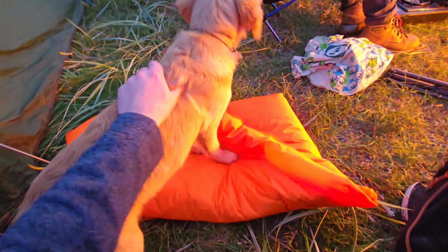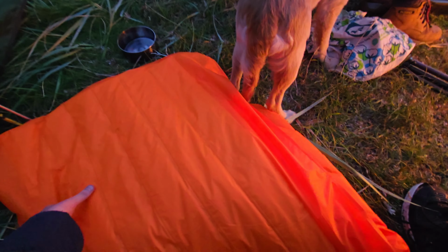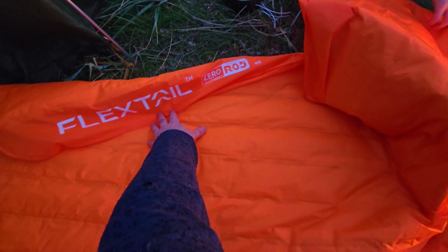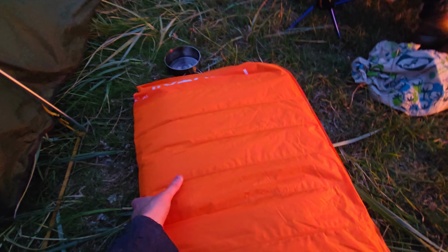So we found, how many did we find? Tails? Oh, 3. Initially thought it was 1. Not 1, not 2, but 3 micro tails on this sleeping pad. There's several other YouTubers who have reviewed this mat, and they've come across problems after just 1 use. And now I've come across a problem, so I'm sleeping on the ground. In fact, I'm taking Heidi's stuff and sleeping in that. So personally, guys, I do not recommend this crap mat by Flextail.